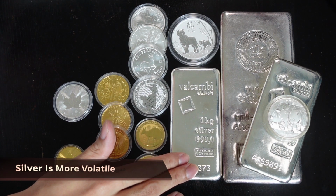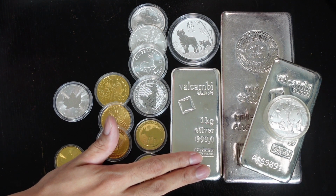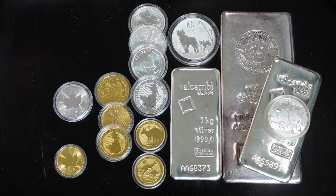Now, when you invest into gold and silver, these are some of the most volatile assets around apart from Bitcoin. That means you can easily see swings of 5 to 10% gain or loss within a single week. And between the two, silver is much more volatile than gold. That means if gold were to rise or fall by around 5%, silver can easily react with 10% gains or losses at the same time.